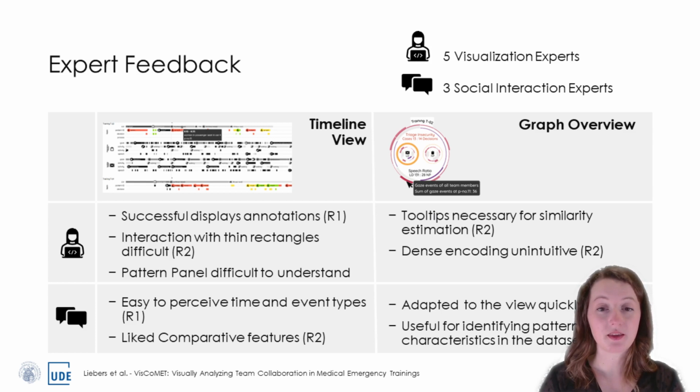They also liked the encoding of attributes as segments, as it aids comparing team members. However, the experts found it necessary to use tooltips to estimate similarity between sessions. Furthermore, they found the dense information encoding in a node unintuitive and difficult to remember. In more detail, they had difficulties remembering the rings encoding, as the node includes different number of rings for the overall team performance and each member.